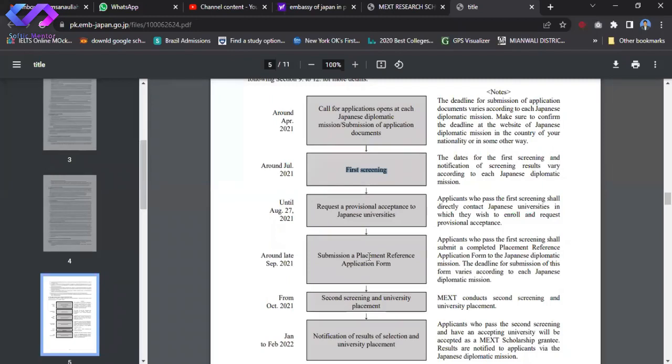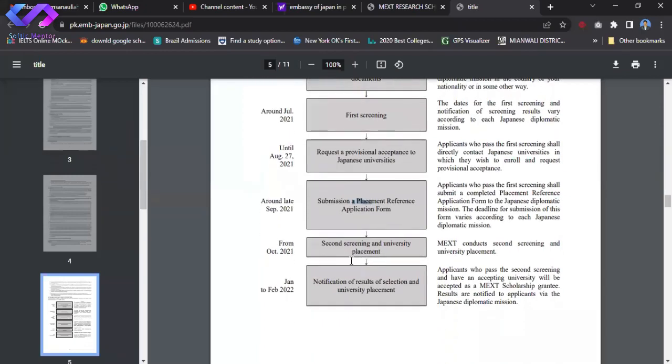Please mute yourself, and then write these in the placement reference. This placement is actually the name of the professor, the university it belongs to, and the signature he is going to give. So after submitting that, they will announce the second screening result and the university placement.